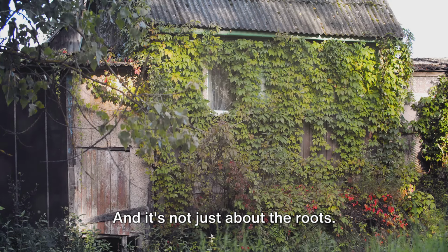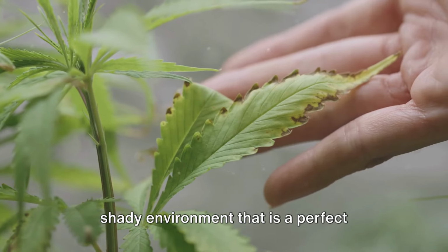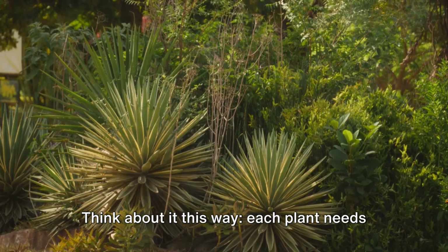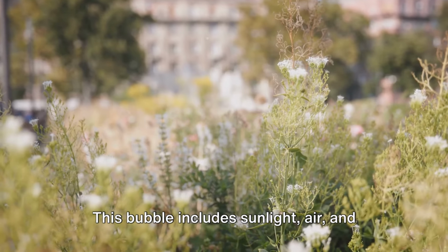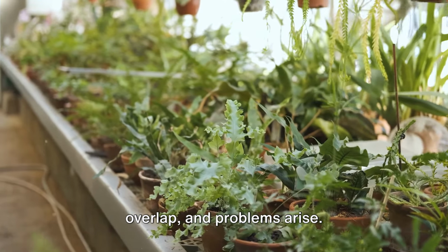And it's not just about the roots. Overcrowded foliage can create a damp, shady environment that is a perfect breeding ground for fungi and pests. Think about it this way. Each plant needs its own personal bubble. This bubble includes sunlight, air, and soil nutrients. If the bubbles are too close, they overlap and problems arise.